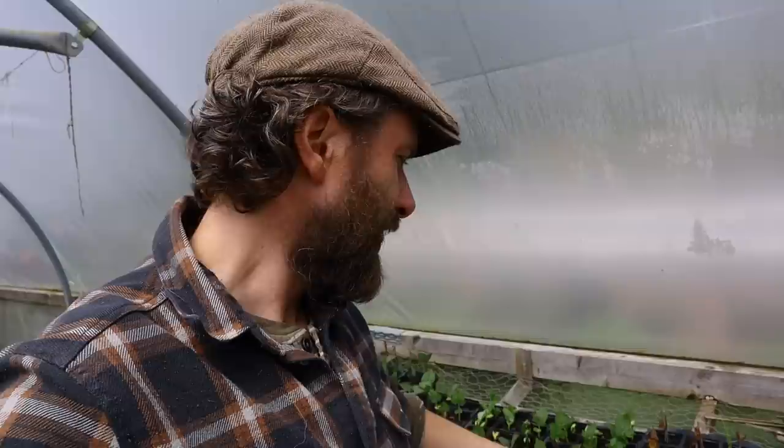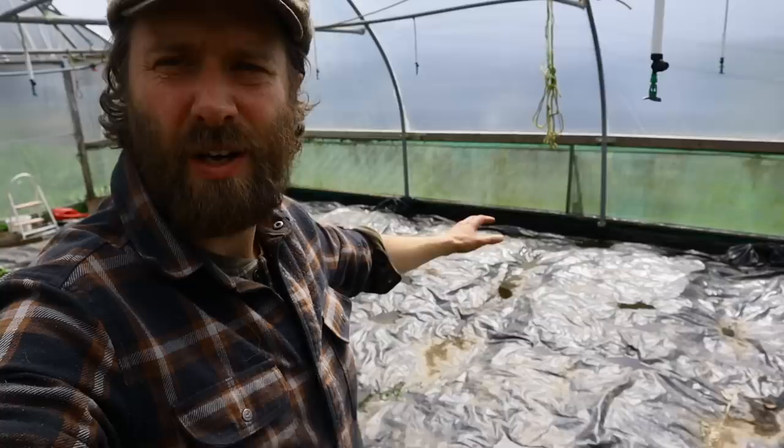So we're going to order some plugs, just so that we can have some homegrown tomatoes, because they are one of our favorite things, because we're obviously too late to seed now. Won't be long before we're planting up the beds in here, because as you can see, everything is getting to the size that we can start planting out, so that'll be a job to do quite soon.